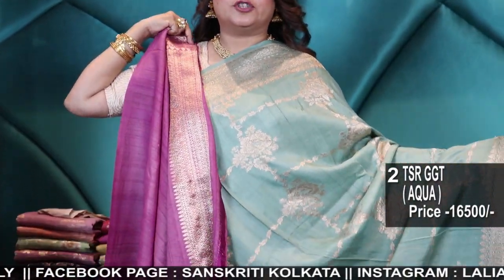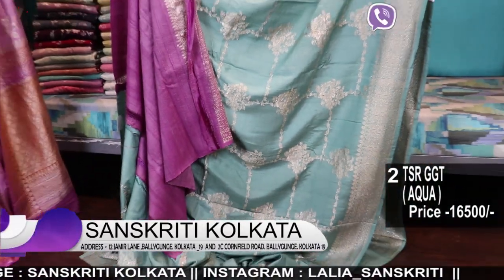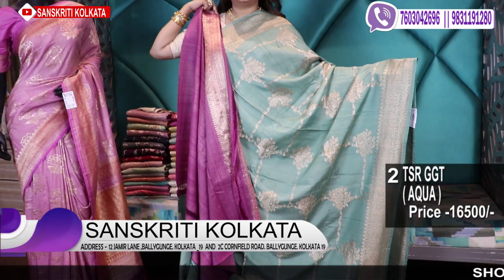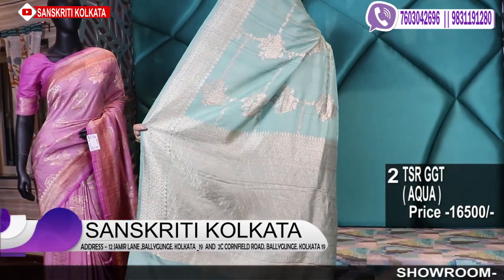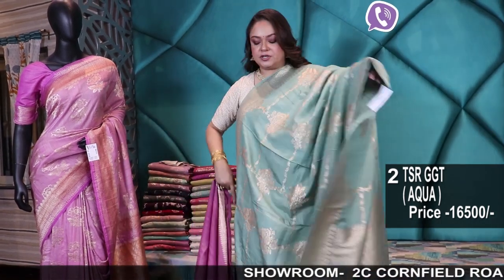The richness of tussar along with the softness of georgette. Very regal look. 16,500, the prices are all mentioned.